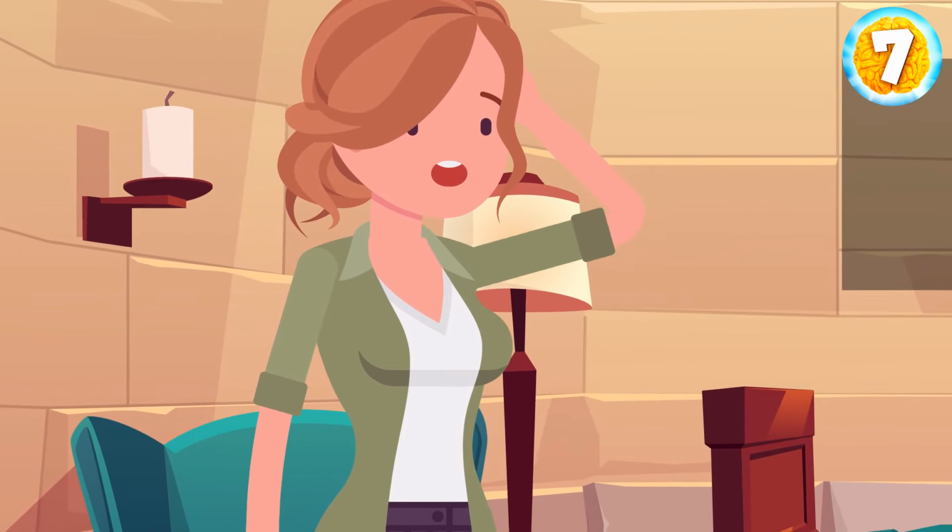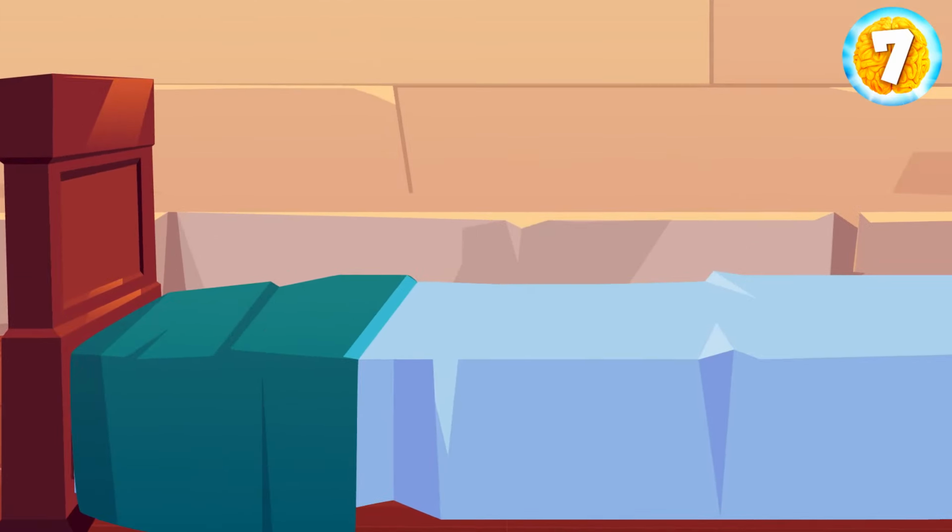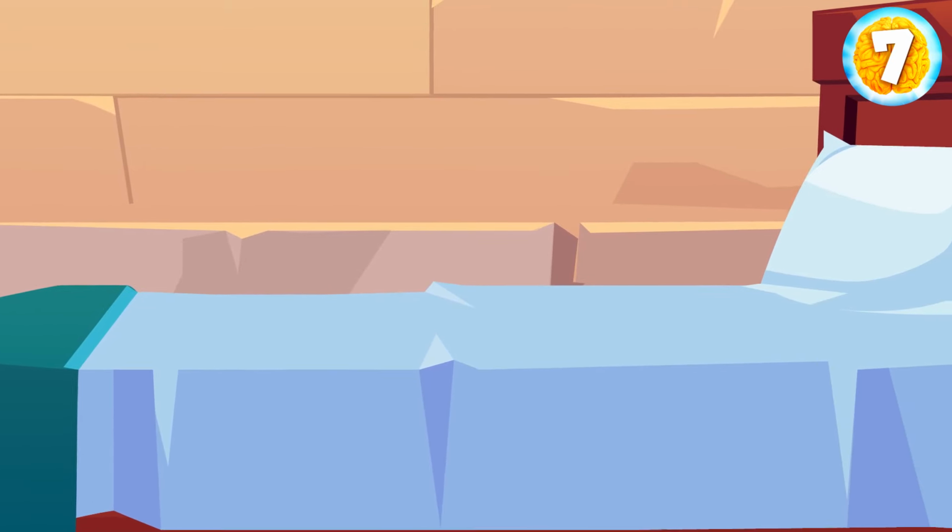Jessica said she hadn't touched anything, but the bed is perfectly made. If there had been a robbery, the bed would have been a mess. It wasn't possible to get the painting without stepping on it.